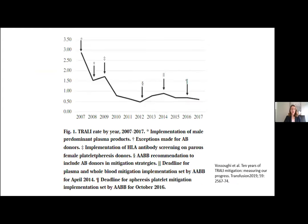And this 2019 study from New York State showed a decrease in the rate of TRALI from 3 per 100,000 to 0.5 per 100,000 with similar mitigation measures. Note that the biggest effect was, again, from using male predominant plasma donations, which is marked with the first asterisk here.